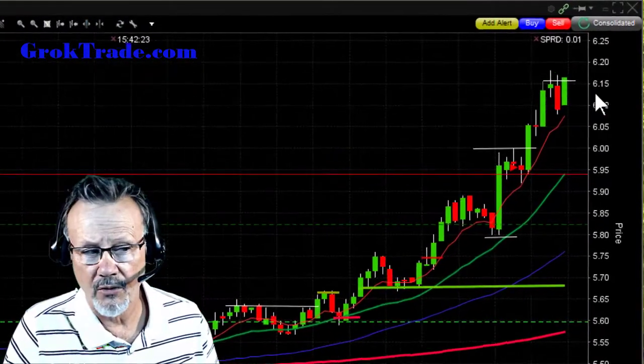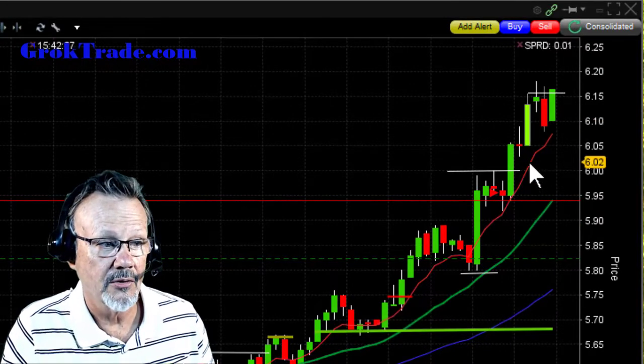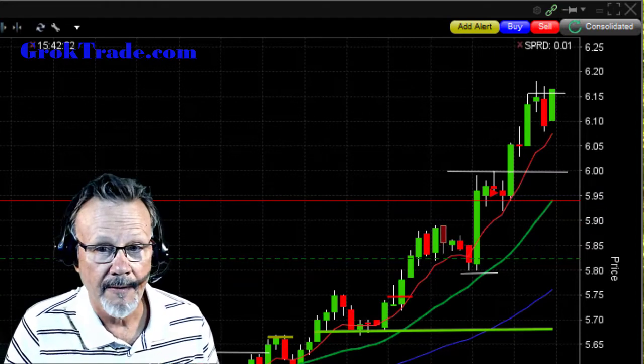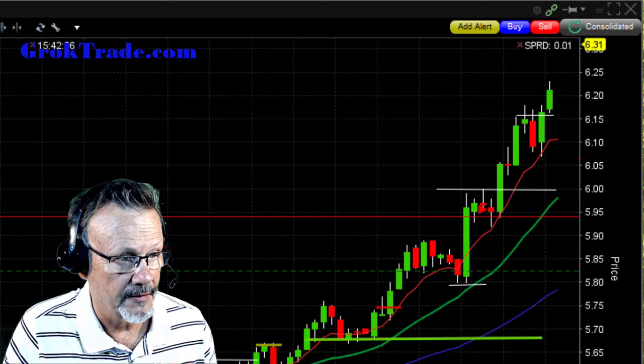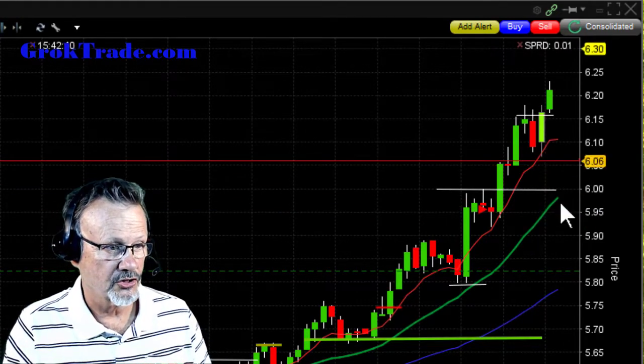When it consolidates for a while, this 20 moving average and 8 EMA will start to move together. I have this even $6 amount here, which could be very strong support. And let's see what happens here after that. It pops on out. So I'm bringing my stop up here to 607.